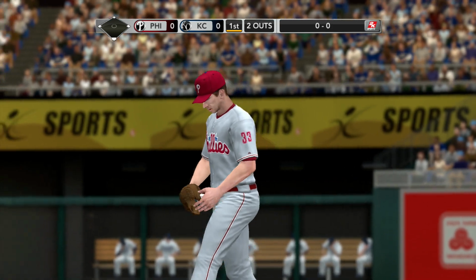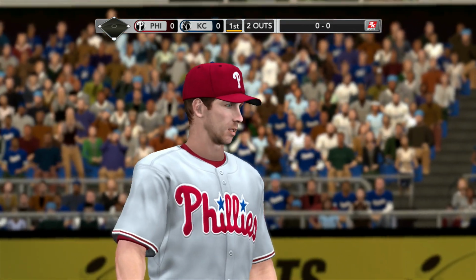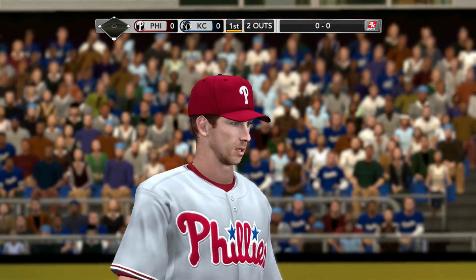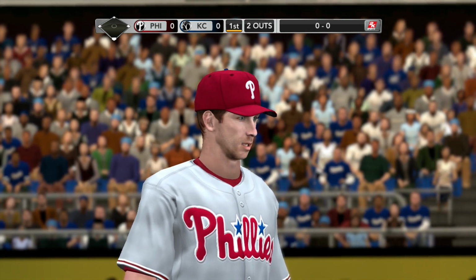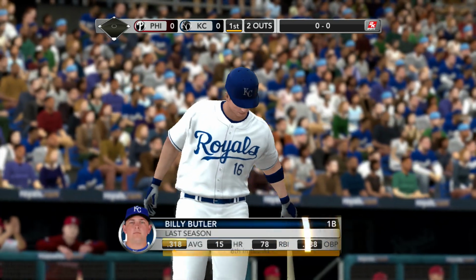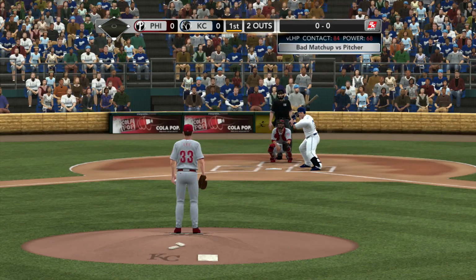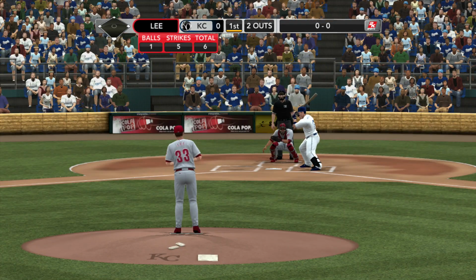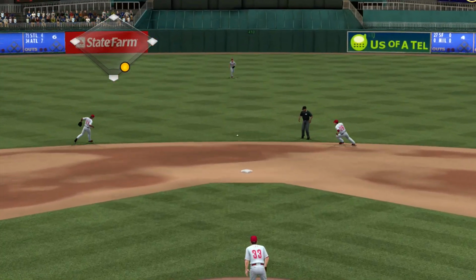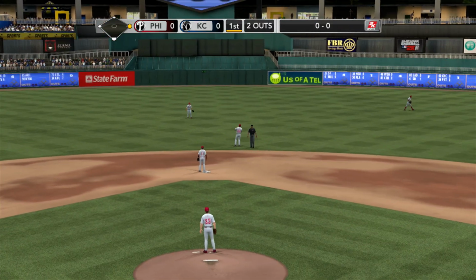And Butler's in the box, and he is part of this offensive lineup that Ned Yost has put together. Base is empty with 2 outs. Back up the middle. Wow, that was close. Right back up the middle. Almost got him. And that one is through. That's their first hit of the game.